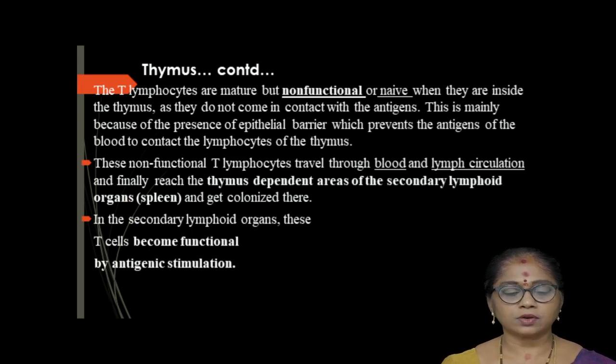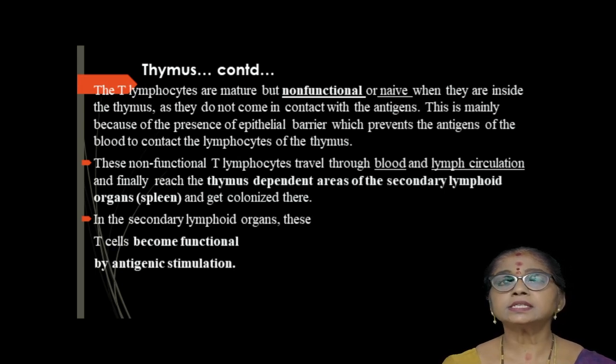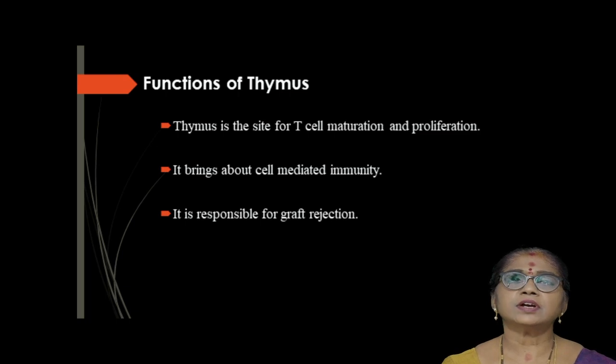In the secondary lymphoid organs, these T cells become functional by antigenic stimulation. Till they meet the antigens they are non-functional, but after they meet the antigens in the secondary lymphoid organs, they start their functions. That means they react with the antigens and kill them. Then what are the main functions of the thymus? The thymus is the main site for T cell maturation and proliferation. Second, it brings about cell mediated immunity, and it is responsible for graft rejection.